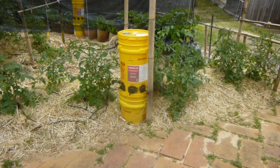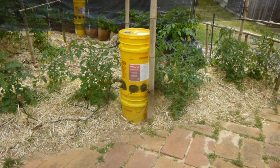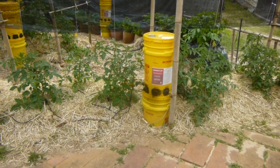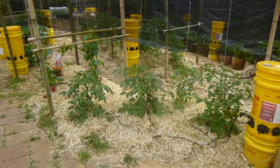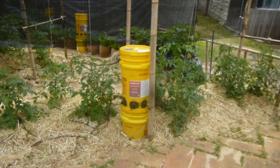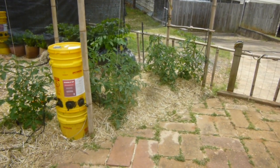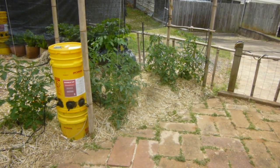I use that every other day. I'll fill up the 7-gallon bucket, and there's 1, 2, 3, 4, 5, 6 of them that I use throughout the garden to water the rest of my garden. And I can fertilize through it as well with liquid fertilizer, and I don't have to do hardly anything by hand.